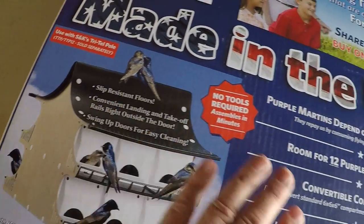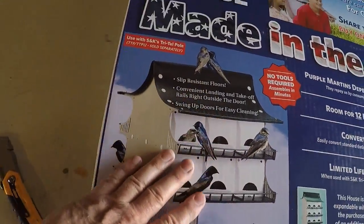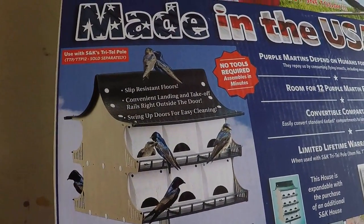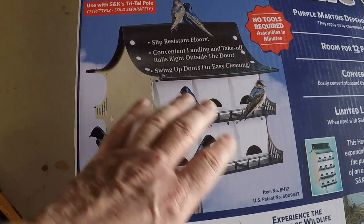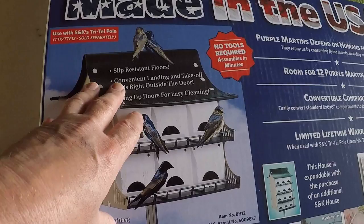Those will stick in here. This thing's real easy to stick together. I've got one like this, but it looks like a red barn, and I've had it for a few years now. It's all plastic. It's lightweight, but it's withstood very severe storms. It's still out there doing wonderful. I just decided I would expand and do more.